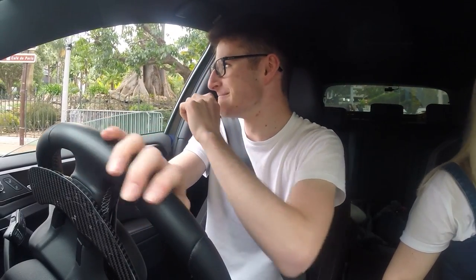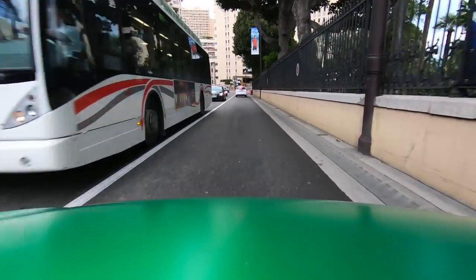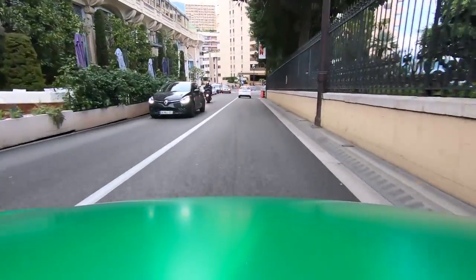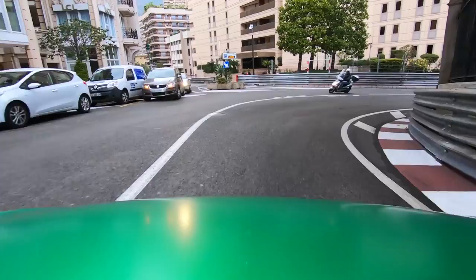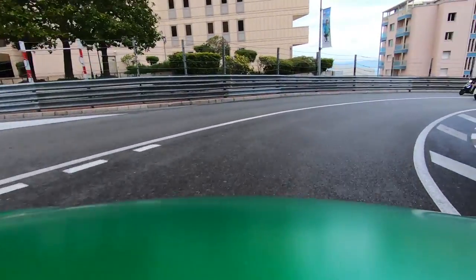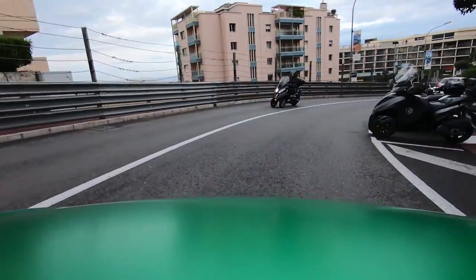Wow, okay, let's head down the Fairmont. Let's do a lap of Fairmont. It's so weird, normally we walk this. Like we walk through that. So weird, like we had Cars and Coffee in there last year. This is mental. Here we go then, Fairmont.